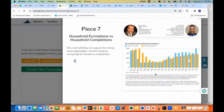There's two bars for each year dating back to 2004. The blue bar represents household formations. What's a household formation? Well, that's a kid that says, you know what, I'm sick of mom and dad. I got to get my own place. One family, two roofs over their head. Whereas this orange bar represents builders putting homes on the market.